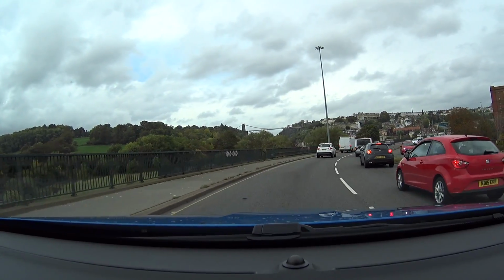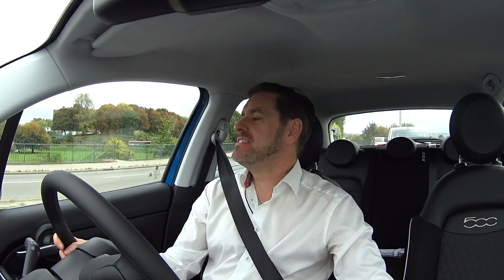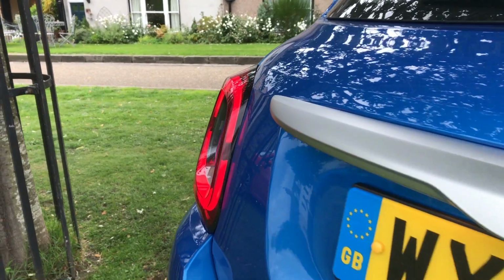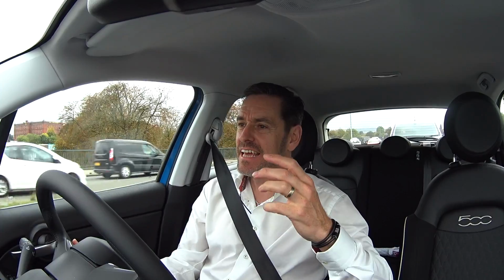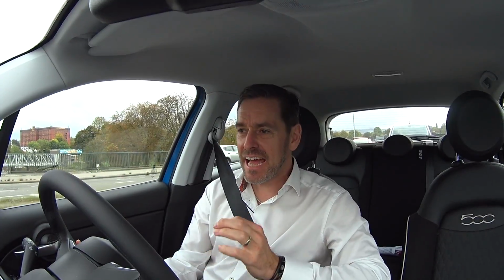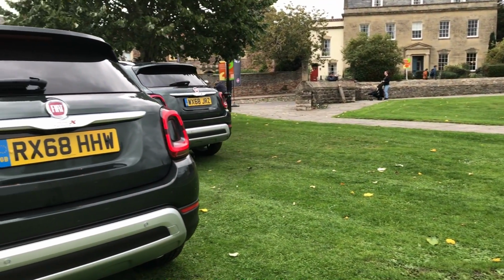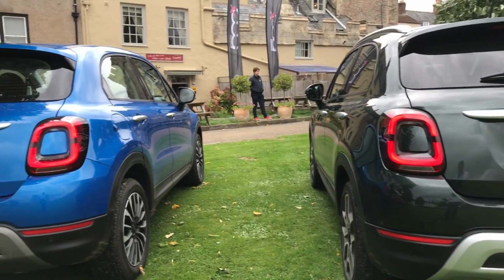So we're very nearly back in Bristol. In fact, the Clifton suspension bridge is just up ahead. So my final impressions of this car, I've really enjoyed today. I think it looks great from the outside, lots of character, but inside it's really well put together, and I have to say this little 3-cylinder 1 litre engine is an absolute honey. It's really quiet at cruising, it revs nicely, it makes quite a good noise, it's got loads of low down torque, so it's really drivable.